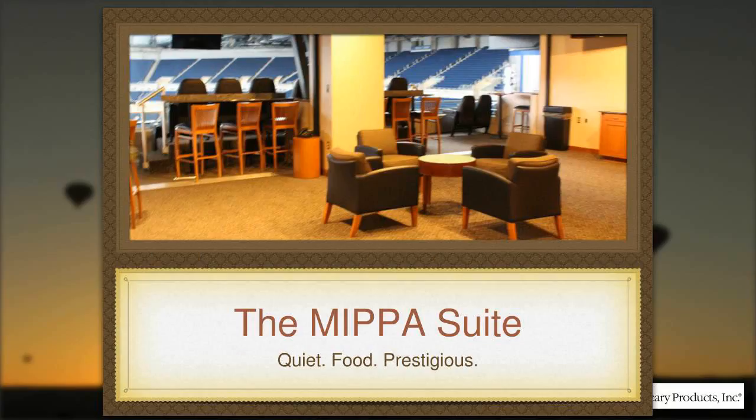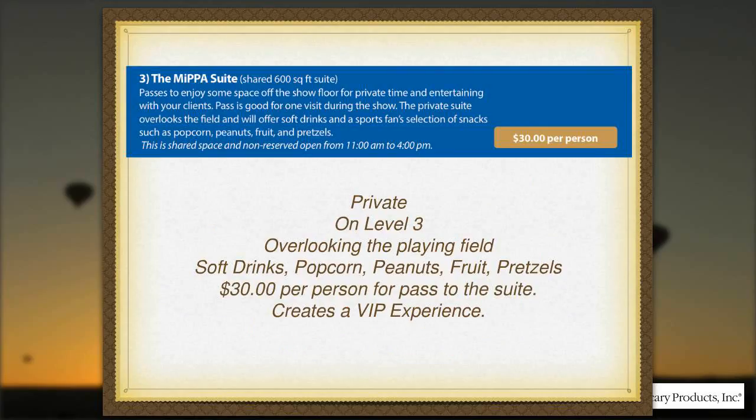Here's a picture of the menu of the MIPA suite. Not sure how we're going to have it set up exactly, but I do know we'll have those appetizers. It's a great place for you to bring a client, rest a bit, grab a soft drink and some snacks, take a seat overlooking the field, and just enjoy the ambience that we'll be presenting. That's $30 per person for a pass to the MIPA suite.